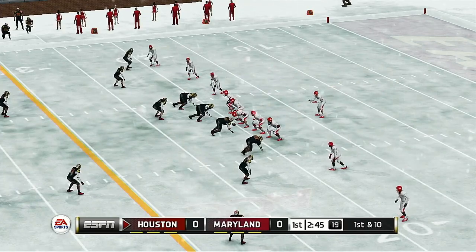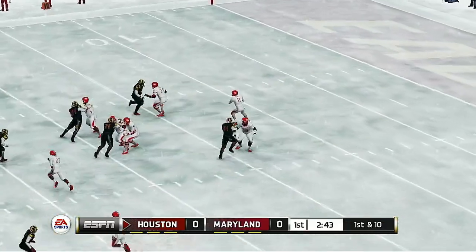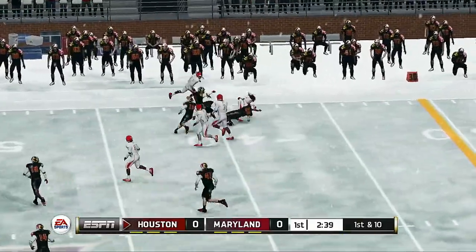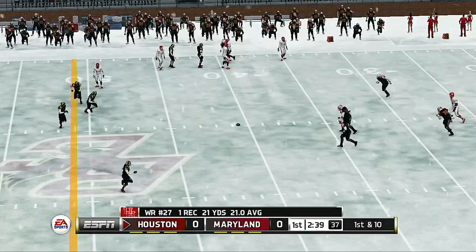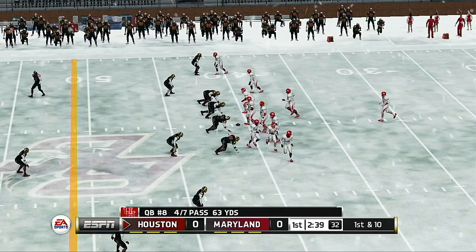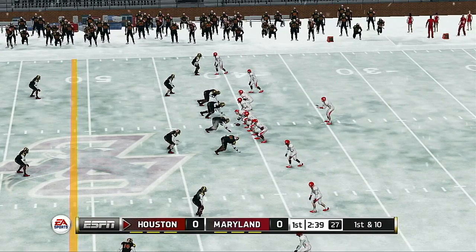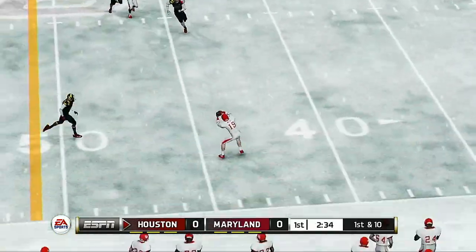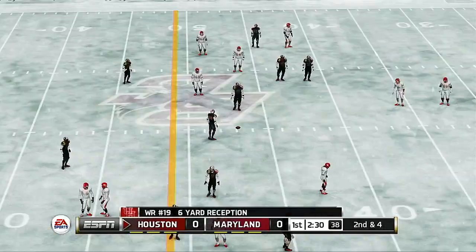They come out in a 5-wide set. Got a man. Watch out here. Tackle made at about the 41. This isn't even the best example, but I'm going to tell you something. This young man is really getting better at running his routes, which is a truly underrated quality these days. Got a man complete, and he's hit hard.